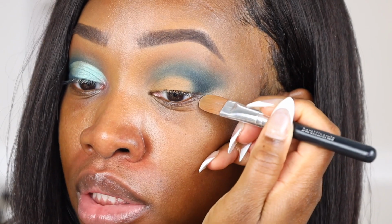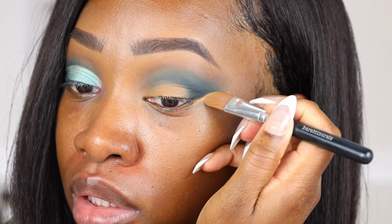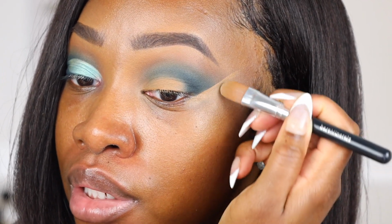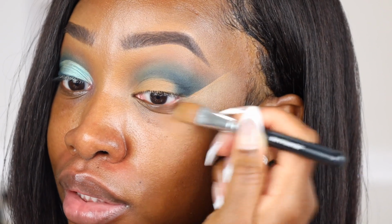So I am taking my concealer and I am going to clean this up a little bit. I do want this to be more of a sharp edge. Makes it look a little more professional than it actually is, girl.